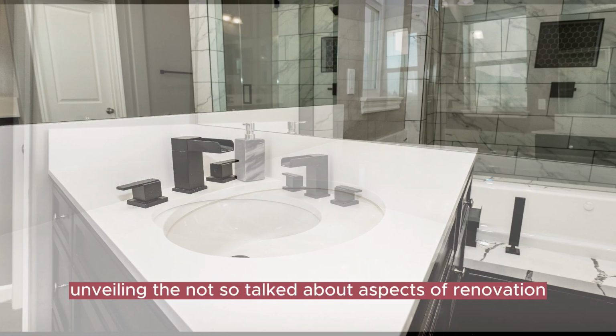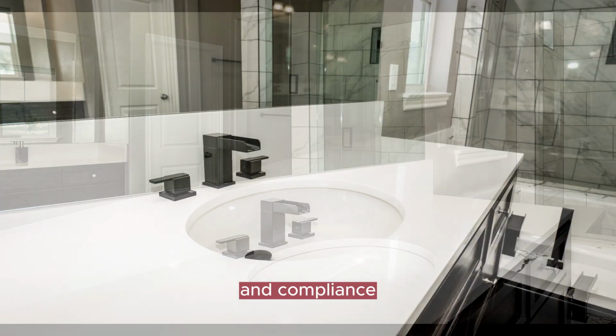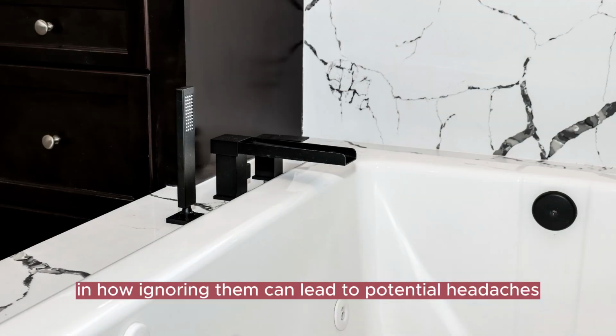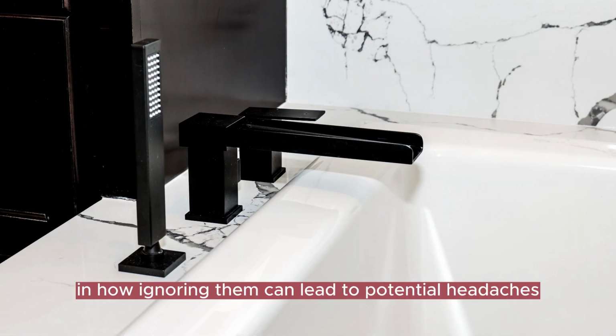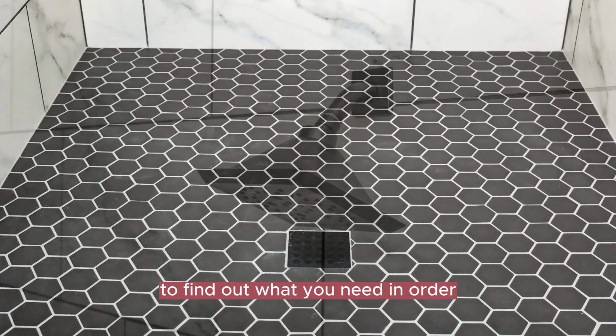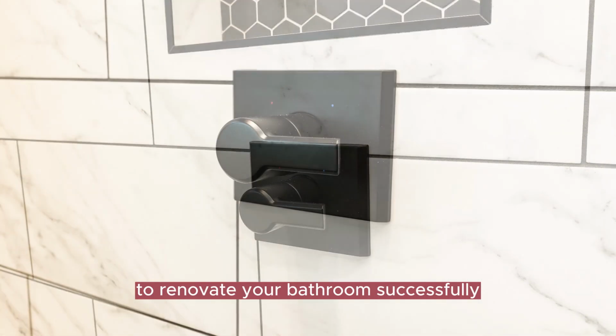unveiling the not-so-talked-about aspects of renovation, permits, codes, and compliance. We highlight why these are crucial and how ignoring them can lead to potential headaches. So go to the website and read the post to find out what you need in order to renovate your bathroom successfully.